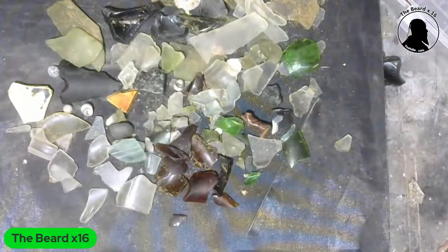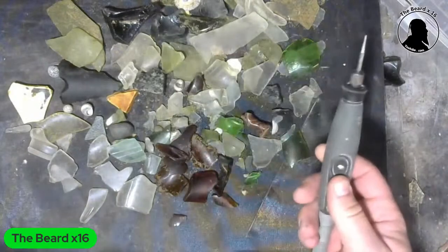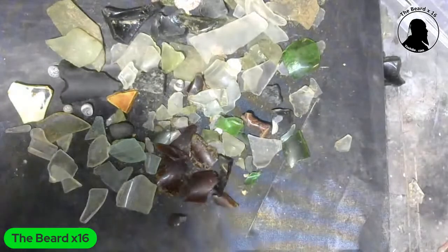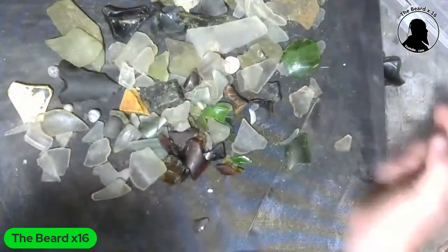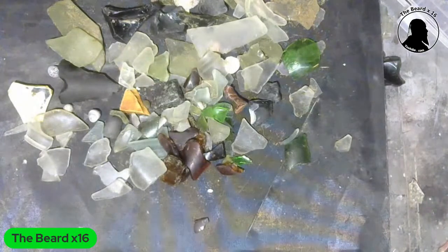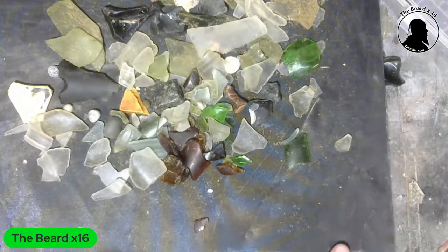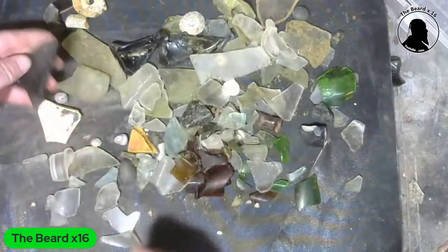I'm using the Dremel 3000 with the flexi shaft on to do the holes. And that's about it. What I'll do is select some of this while the guys are chatting away, and then we'll head over to the wheel on the lathe and start shaping and making them safe and pretty. Okay, chaps, I'm done. It's all ready for you, if you like.